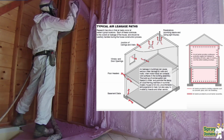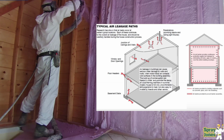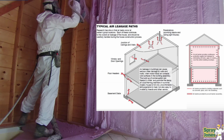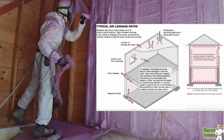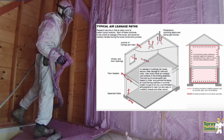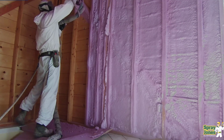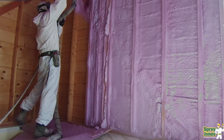Water is not a problem when it is in suspension. When it comes out of suspension and it condenses and it forms water droplets inside the wall assembly or roof, now you've got a wet wall, wet wood, and you've got building degradation. So when moisture comes out of suspension in the air, that's when you have problems.